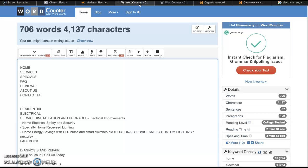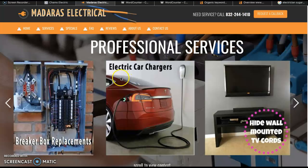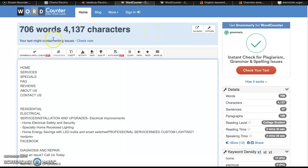Now what I did do is I looked up one of the top competitors in your area, and that is these guys, Madeiras Electrical, and I put them into wordcounter.net. So this is a free tool, and as you can see, they're sitting at about 706 words on their homepage. So they're just short of that 1,500 mark too, but they're definitely outranking you at this point because they're showing up number one. So boost that content, quality content, and get those keywords sprinkled in there.